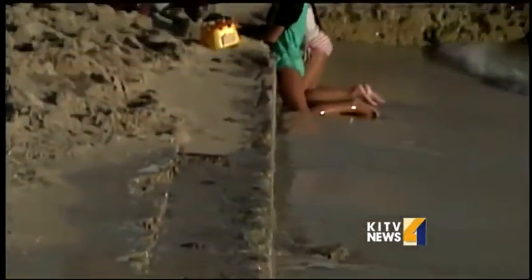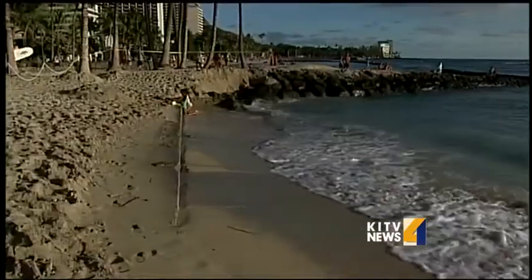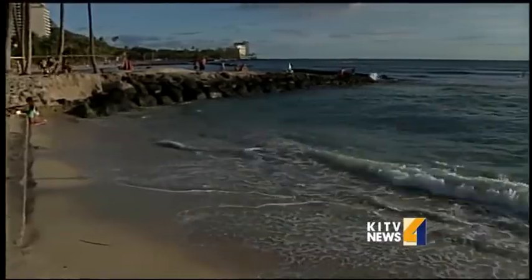It's really a perfect time for us to, as a community, think about, do we want to have beaches for our grandchildren? How are we going to make sure that those beaches are there in the future? City officials have roped off the area on Kuhio Beach that's eroding. They're asking everyone to stay out of it since the concrete structures are safety hazards. Kenny, back to you.